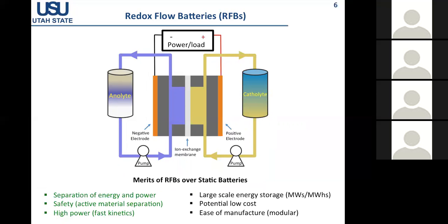Because of this architecture, after charging, we will have these charged liquids separated and stored in two different tanks. That means physically they are not able to contact each other. So they are safer in terms of energy storage, okay?